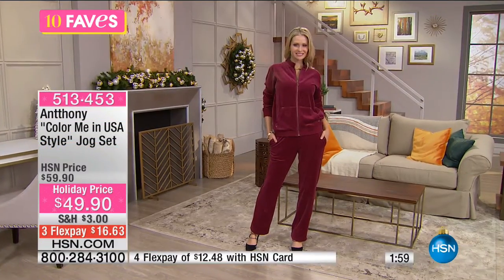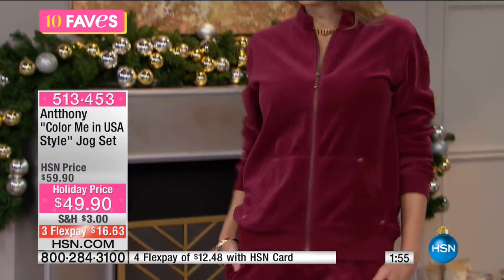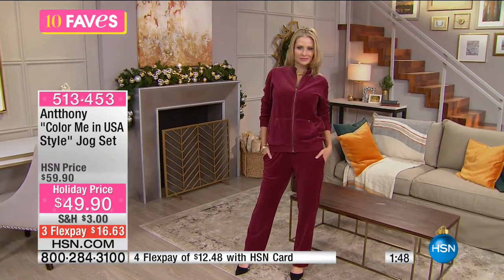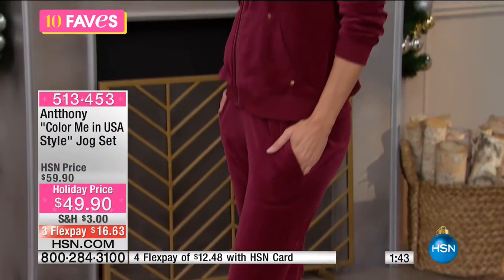And this is what I meant by it's dressy enough that you could wear heels with this and you look just chic and pulled together. It's a great kind of loungy set. This is the one that it's going to be so easy for you to get down on the floor and play with the grandkids. You can get down on the floor and wrap Christmas presents.